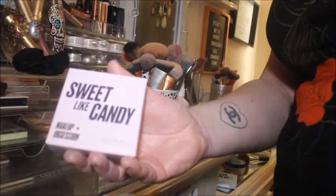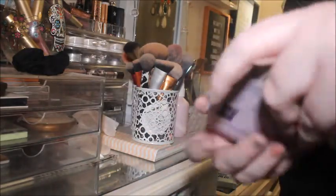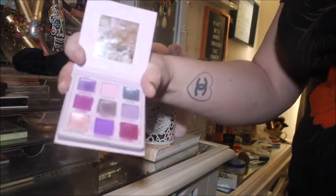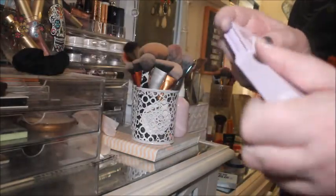This Sweet Like Candy one is completely different. I am a fan of this. I love all the purples in here. It's just absolutely beautiful, and it's not bad quality, guys. So yeah, I really do like that one.